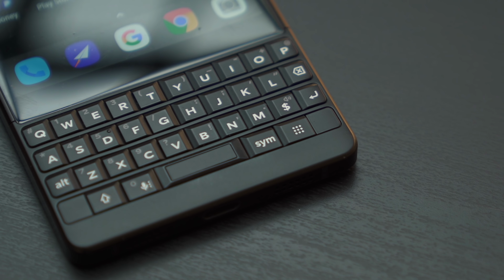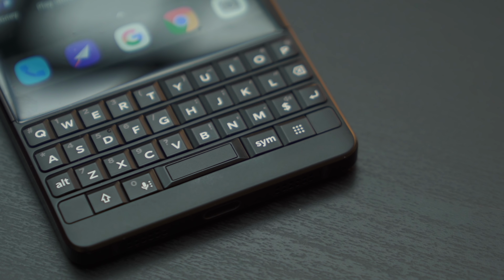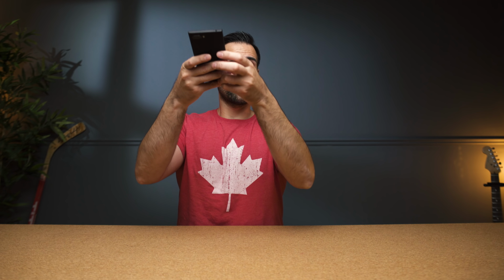The second thing is the keyboard. If you're looking for a great keyboard on a product, this is pretty much your only option. The issue I had with the KEY1 was that the keyboard itself felt very cheap. This one is definitely a step above the previous device. It feels a lot more clicky, there's a nice sound to it. Overall, it feels a lot more like the original Bold days.